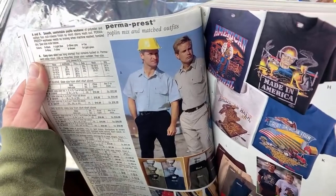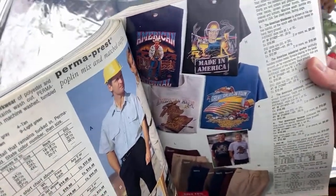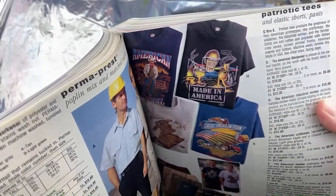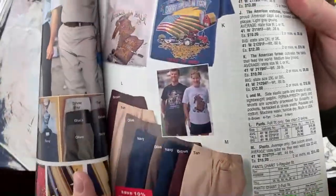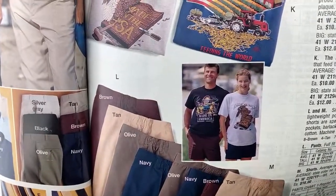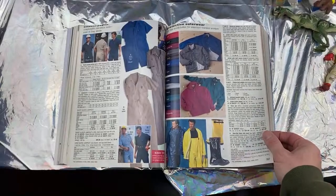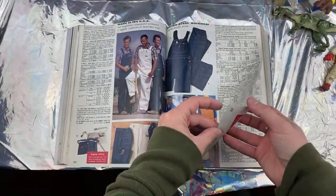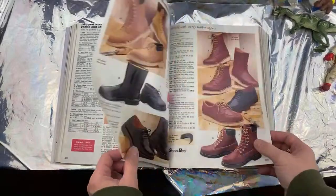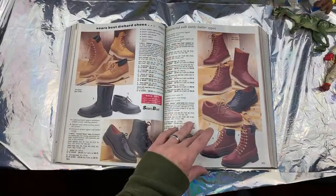There we go. Making big plans. American original. Made in America. Oh, that looks like a meme now. I know they're trying to be serious, but all these shirts look like memes. Cool. I'd buy one. This is all workwear here. Long Haul. I don't know if that's a brand anymore. Oh, here we go. These kind of boots never go out of style. Very nice.